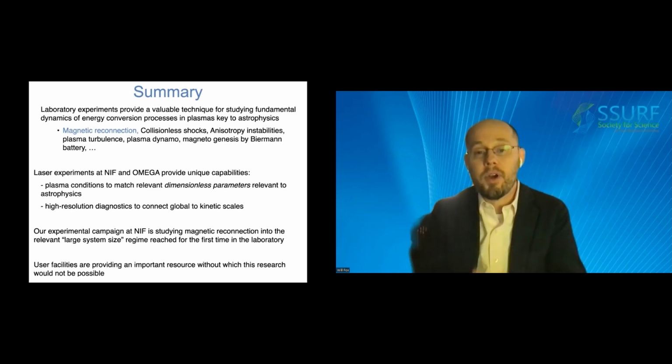So there are all these processes that happen out in the universe that convert energy from one form to the other. And laser experiments at NIF and Omega provide some very unique capabilities towards studying these processes. A main thing is that we want to get plasma conditions that are sufficient to match some of the relevant dimensionless parameters we think from plasma theory are important for understanding these phenomena.